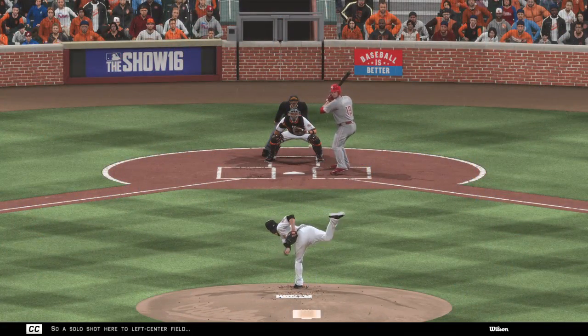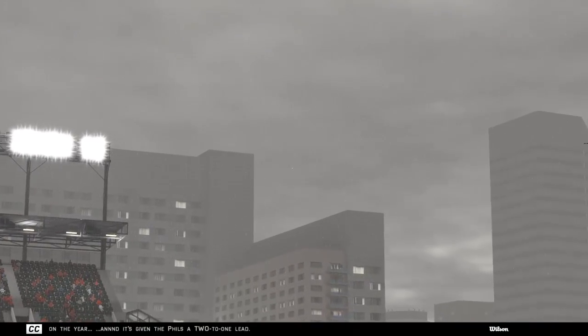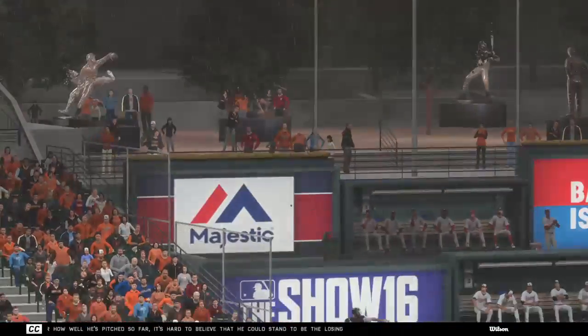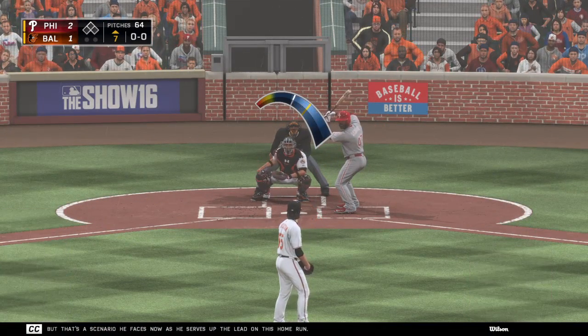So a solo shot here to left center field. Home run number 5 on the year, and it's given the Phils a 2-1 lead. Boy, and for how well he's pitched so far, it's hard to believe that he could stand to be the losing pitcher, but that's the scenario he faces now as he serves up the lead on this home run.